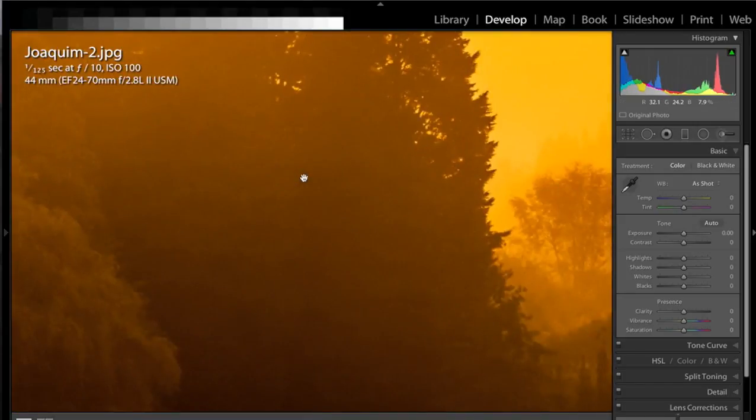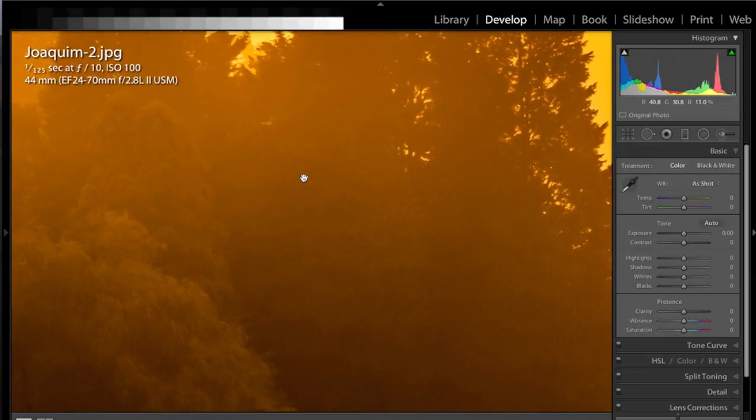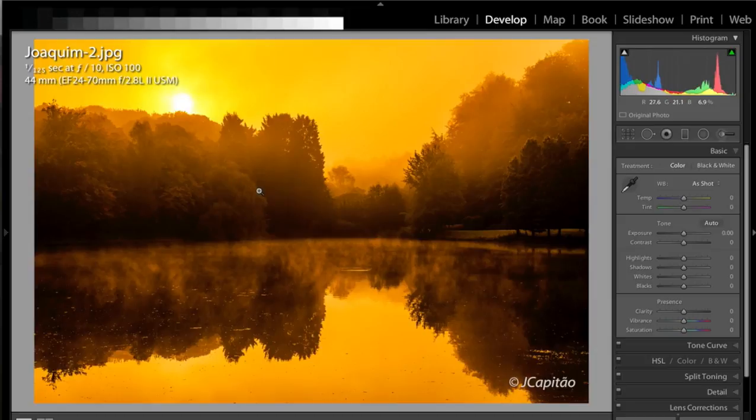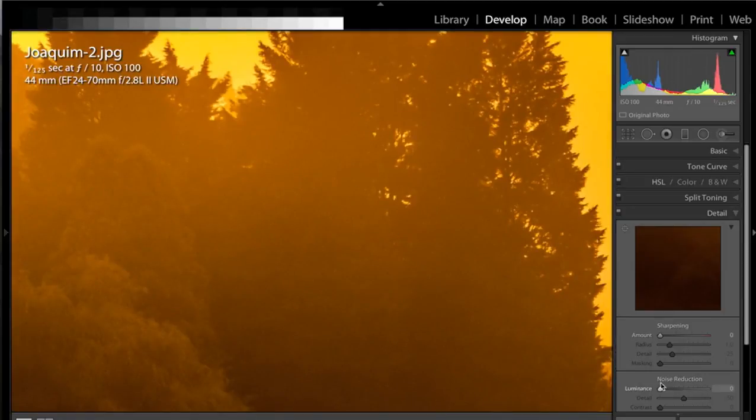Take a look in here, and there's a bit of noise, which would be expected with fog. Fog does that. And I really like this image. To me, this image is an atmospheric image. It's not really about the finer details. So for this image, I would get rid of that fog noise. You can just do that with some luminance smoothing. Just bang that up, get rid of the fog noise.